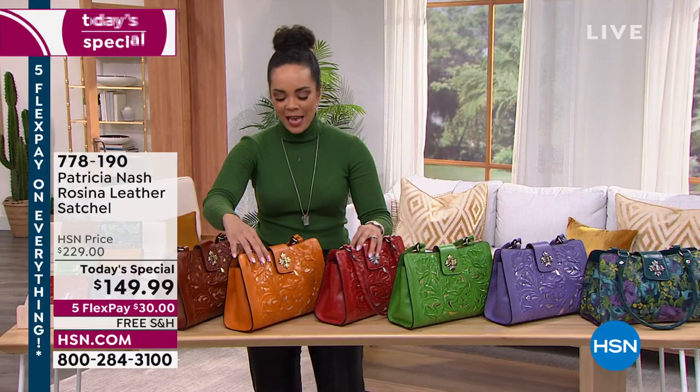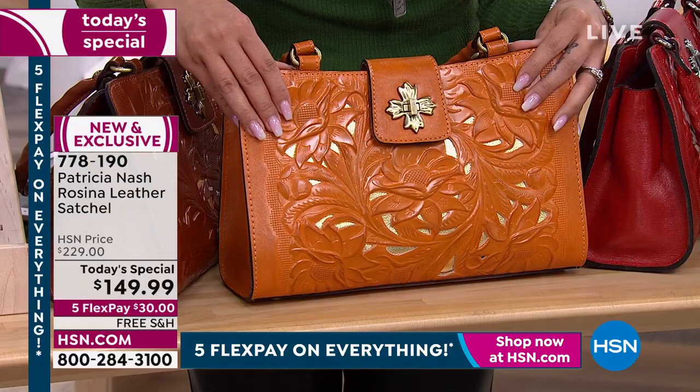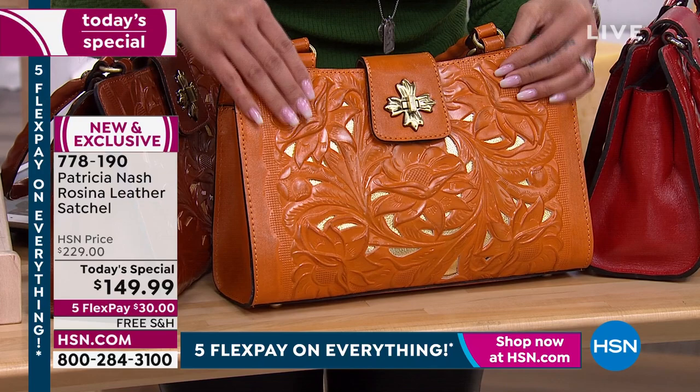For those on the East Coast, it's dinner time, and even Central Time, Texas, where my family is, might be getting ready for dinner. I want to remind people who have never picked up a Patricia Nash handbag to know what they're getting themselves into. It's not faux leather. This is full grain, genuine leather, and the craftsmanship, the handwork that goes into your bags, is just impeccable.